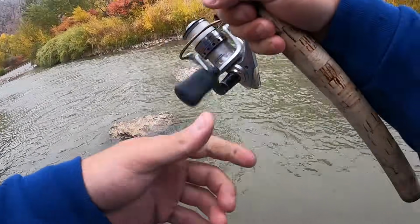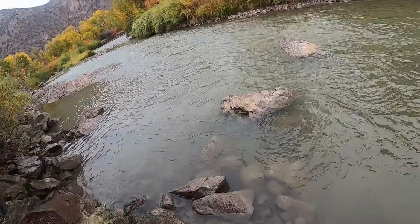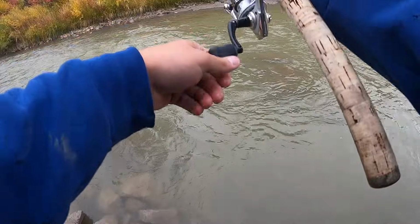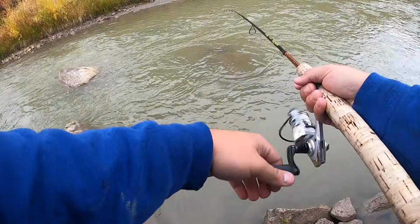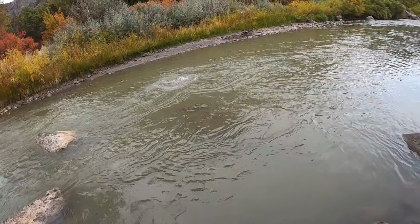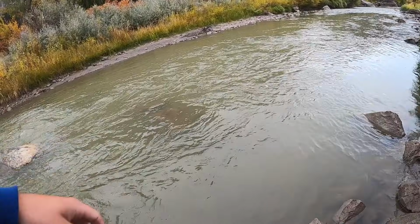Oh, there was one. Whew. There was one. That wasn't no rock there, buddy. Yep, there we go. That was a fish. Oh, that's a good brown. That's a good one. That's another good one. I was right. That's a good fish. That's a really good brown.